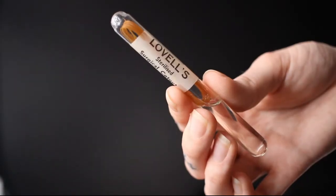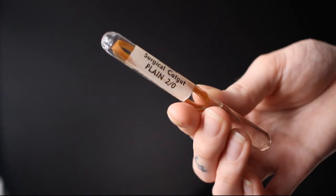And then this one, it kind of looks like a, I don't know what this is. Oh, this is perfect. I don't 100% know what this is, but it says Lovell Sterilized Surgical Catgut Plain 2-0 on it. And it's a little vial filled with what looks like a medical floss or something, but it's kind of amazing because I collect little vials of things, and I have a little section of my cabinet dedicated to like fish bones and teeth in vials and squid tentacles in vials. So this would be really nice because it's right next to my little medical section as well.